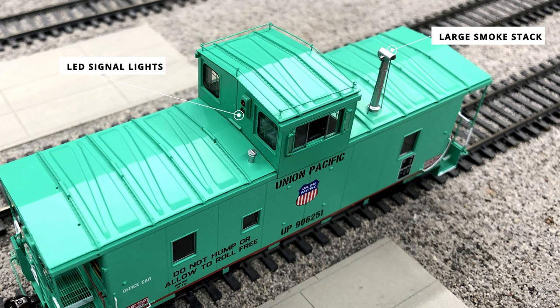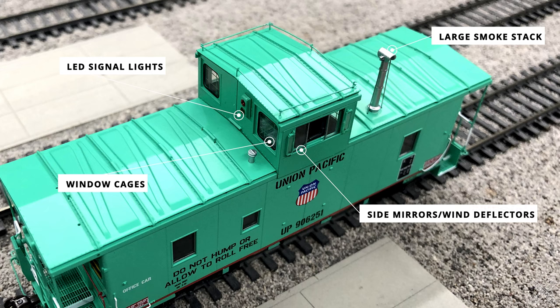On the end of the cupola are more of the interior cages for the cupola windows. These are painted in green and match the car body and windows. The window frames on the cupola also have a black framing, looking very sharp. On the outer edges of the cupola are the side mirrors or wind deflectors, allowing the crews to have the windows open without the wind rushing into the cupola.